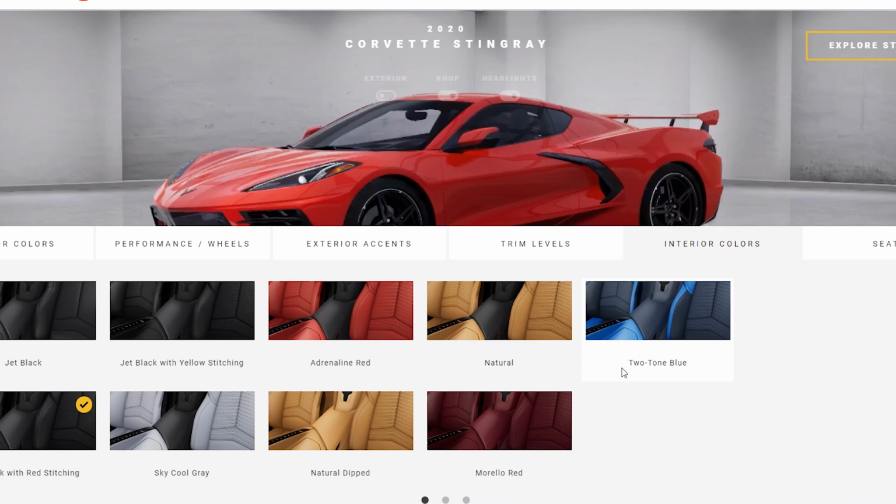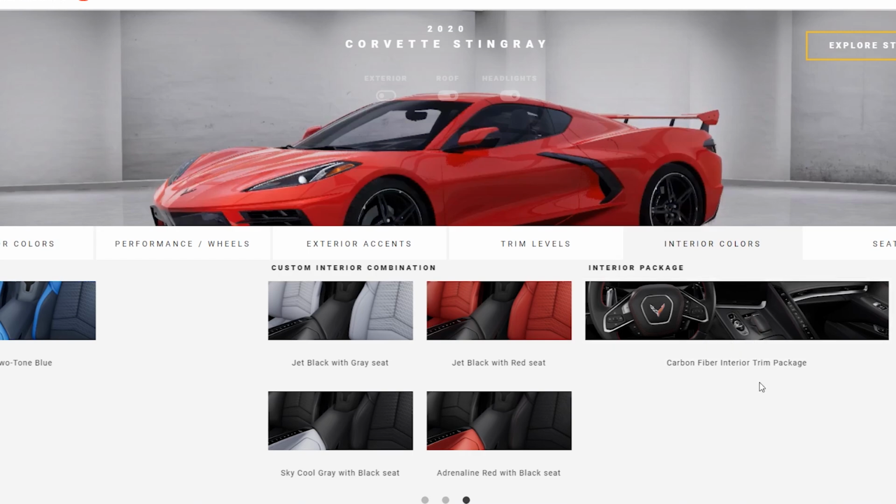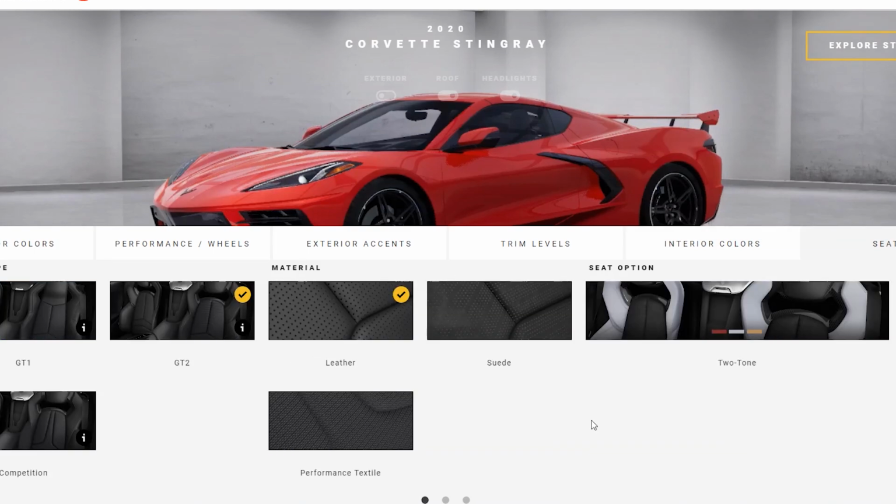So there's a lot of different options, and I'm going to link all of the pricing info below in this video so you guys can check it out, but it would be really difficult to move around and try to understand pricing for all of that. However, the important thing to check out over here is the carbon fiber interior trim package, and that gives you all those good little bits of carbon fiber on the interior, and that is going to cost $1,500. The next page being the seats. Again, this is really difficult to price because it changes depending on your trim level, but you have lots of options in terms of seat, the type of material, and the seat option two-tone.